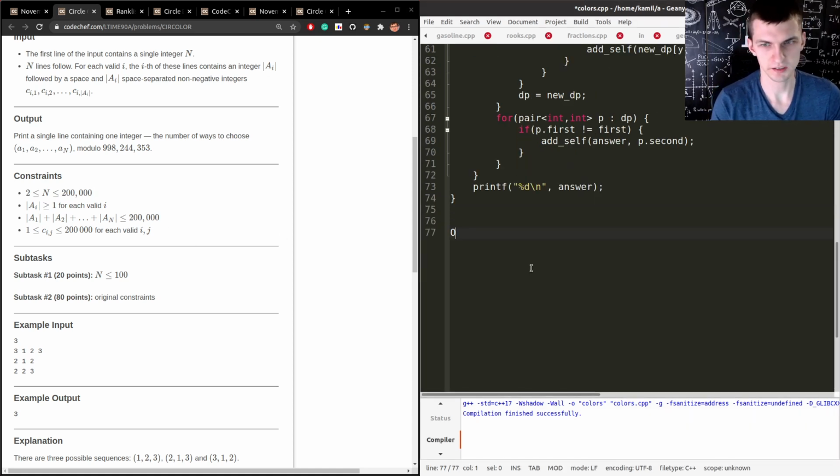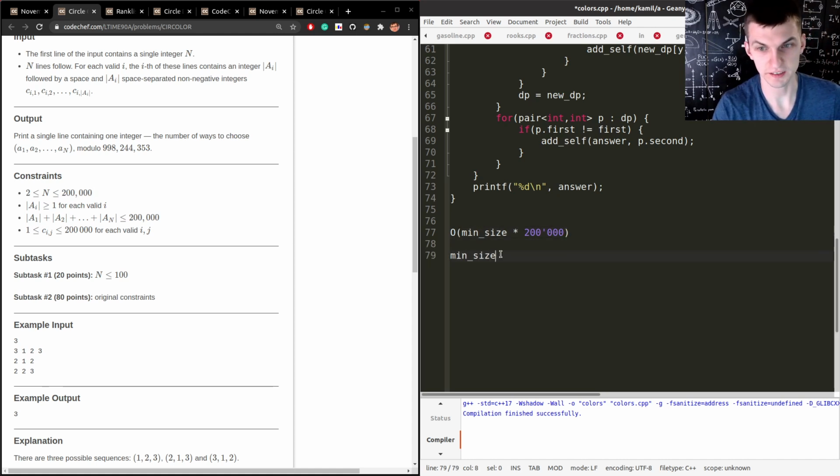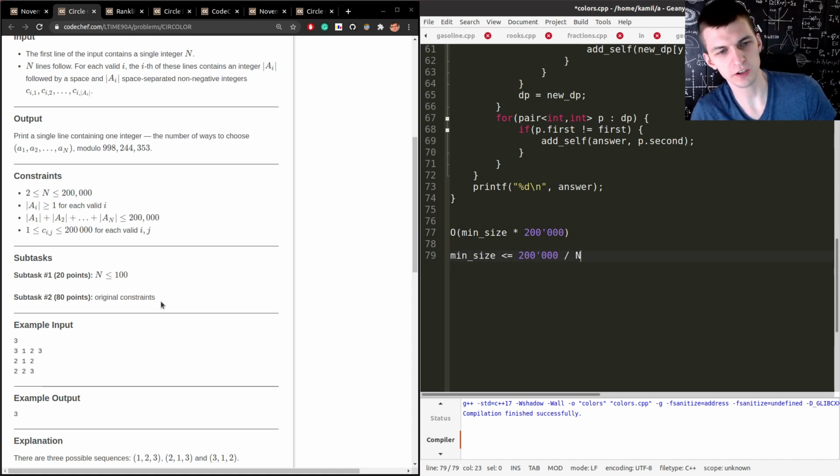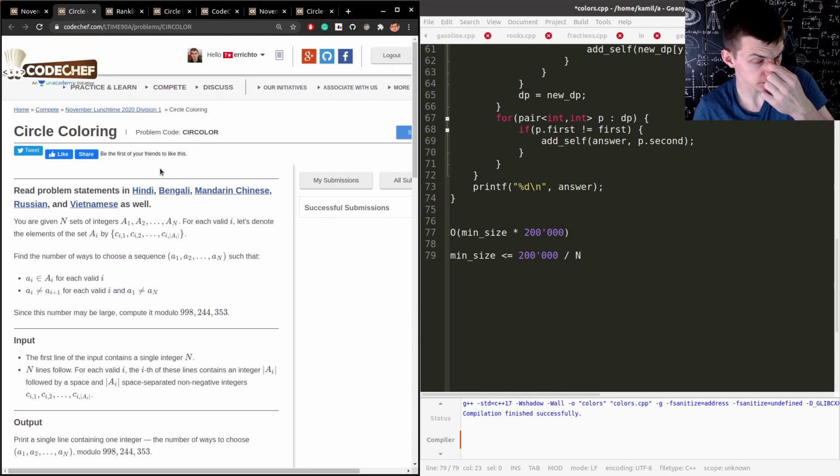But I see how to do this in O of... Oh, I see. This is mean size multiplied by 200,000. I will find the set with minimum size. And then, well, size is actually limited by 200,000 divided by n. And if here n is always big, and maybe that's the case, I can check it, right? Just put an assert.